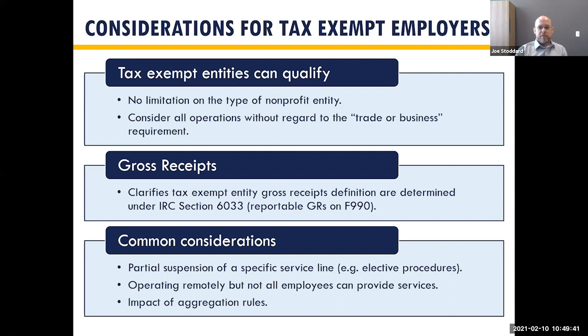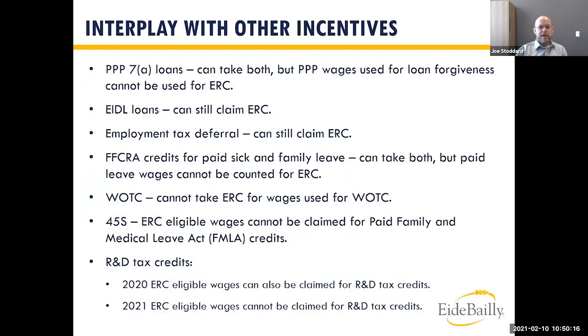Jim touched on this earlier a little bit, but just to state it one more time, the gross receipts for a tax exempt entity are determined under, essentially, in layman's terms, all of the receipts that are reported on the Form 990 would be typically considered gross receipts for purposes of the ERC. We've talked through some of these examples, so we won't state everything again, but there's certainly impacts of these other rules in terms of partial suspension and aggregation rules on tax exempts as well. With that, Jim is going to talk about some of the interplay with other incentives.